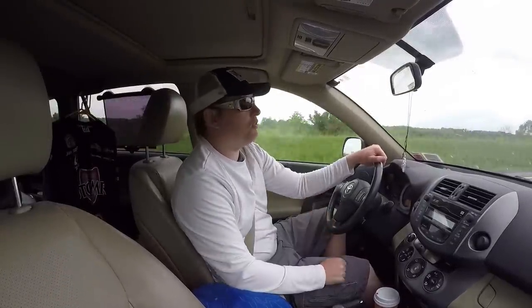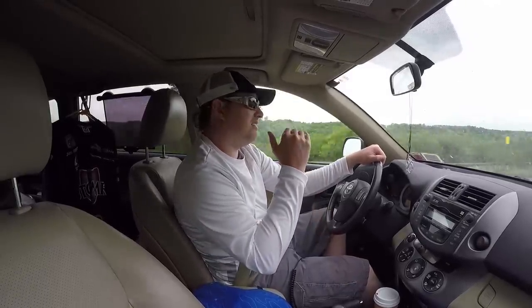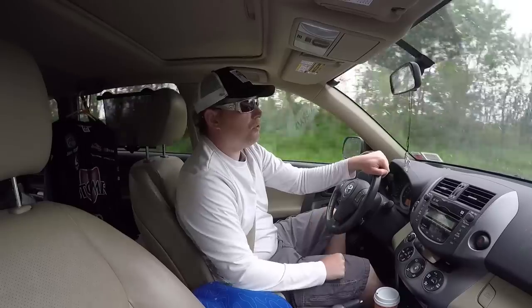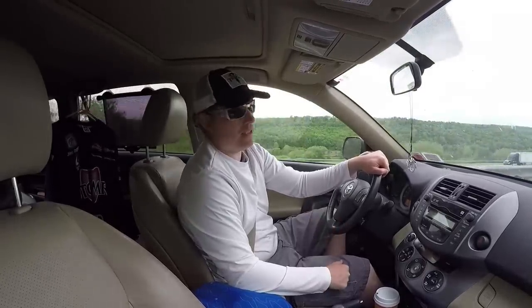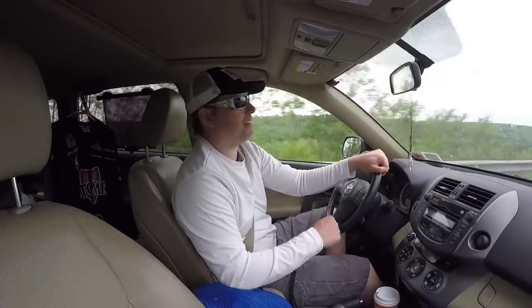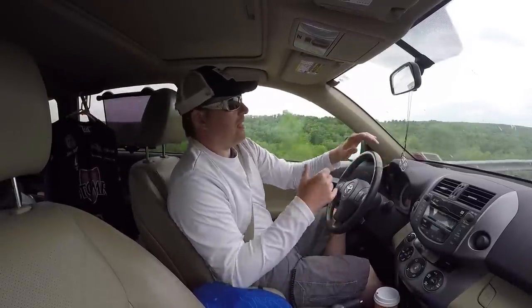We caught 125 fish that day. So, in 7 hours, we caught 215 fish or something like that in 7 hours time, which is incredible. It's almost every single cast we were catching. So that's what you want to do.